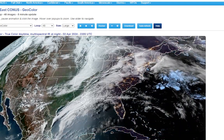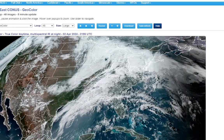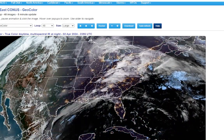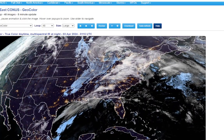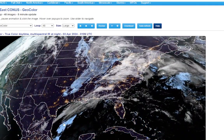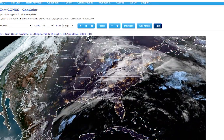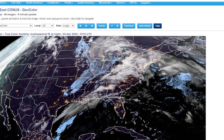You'll notice here I'm starting with the satellite, just illustrating to you what we have going on. Again, another atmospheric river. You can see it's actually more from the Gulf of Mexico this time. You can see it's originating in the Gulf, and all that moisture is just feeding into the storm system that we have. And there has been severe weather as a result of that today.